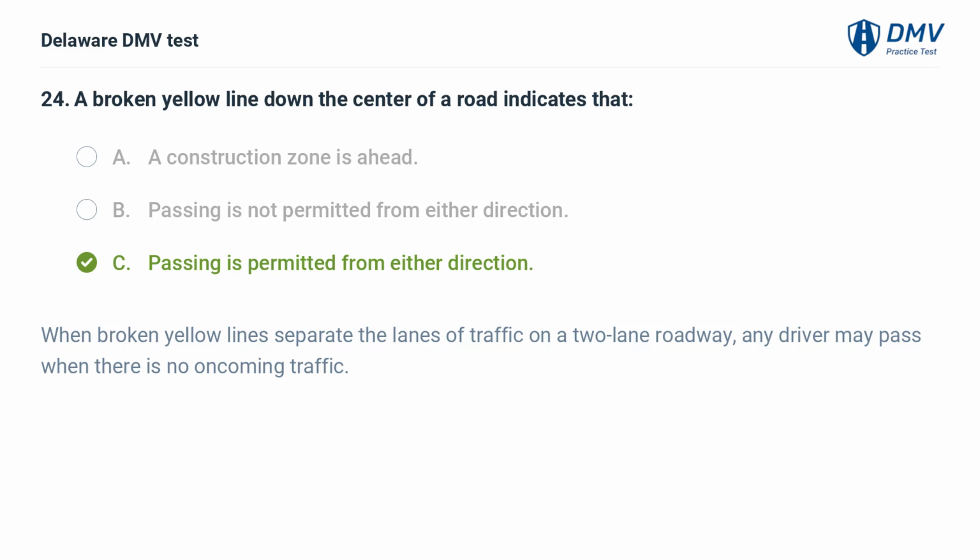C. Passing is permitted from either direction. When broken yellow lines separate the lanes of traffic on a two-lane roadway, any driver may pass when there is no oncoming traffic.